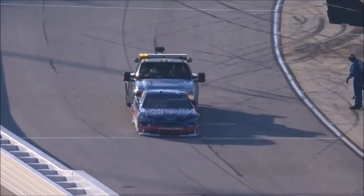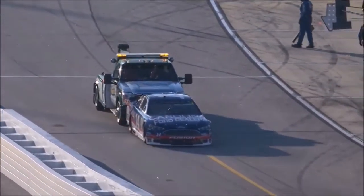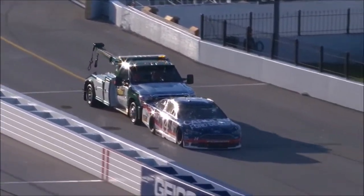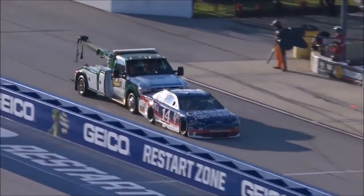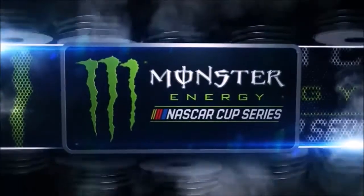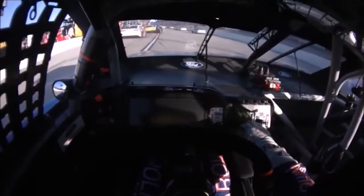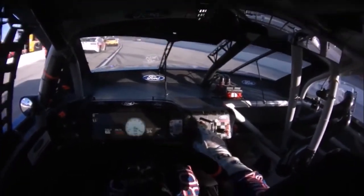Welcome back to Darlington. Most of the cars were able to get onto pit road and have their vehicle serviced. The 14, though, stalled as he was coming onto pit road. Didn't even get to his pit stall or actually onto pit road. He had to stop prior to getting onto pit road. Kelly.